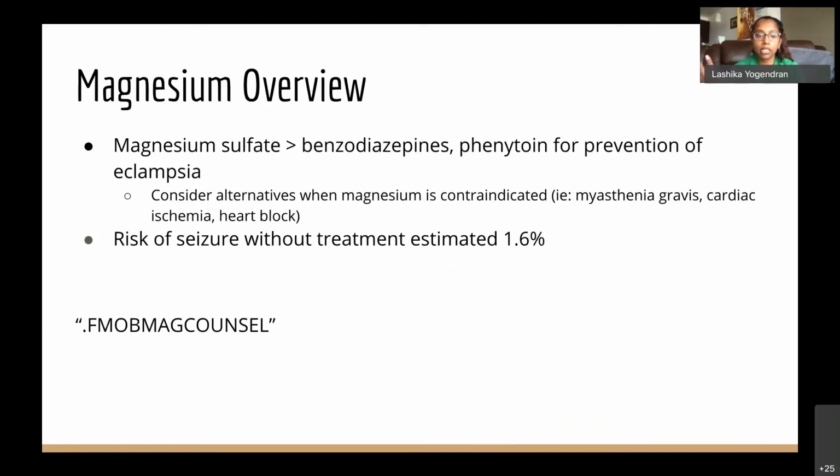There are some instances where magnesium is contraindicated. So if a patient has myasthenia gravis, cardiac ischemia, heart block, or some cardiac conduction issues, that's where you may want to consider using phenytoin or benzodiazepines, and we're not going to be managing those patients. That would definitely be under OB's purview anyway.